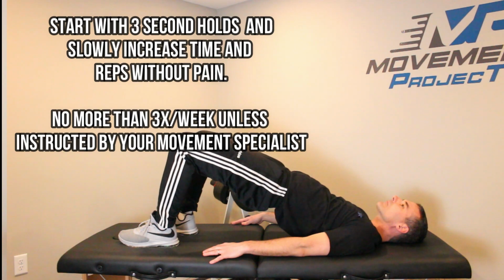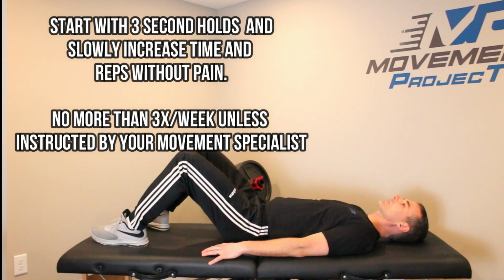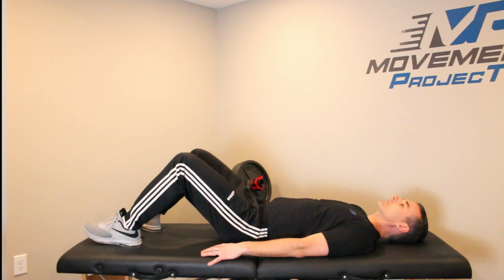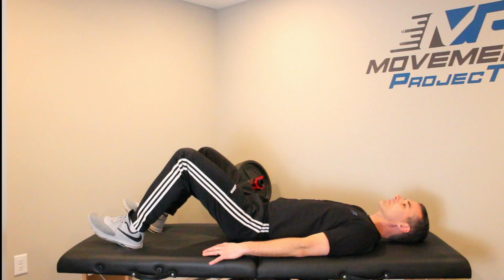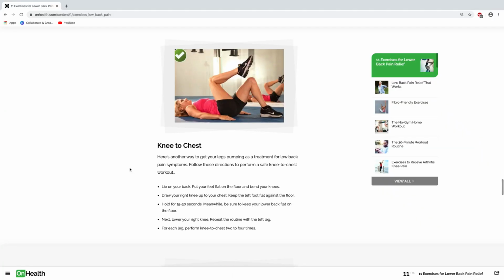Okay, one thing you can do if you have any kind of back discomfort when you're bridging is try to tighten your glute muscles more. That will put more of the emphasis on the glutes, less on the back extensor muscles. That usually is quite helpful for patients. Okay, next up, knee to chest.